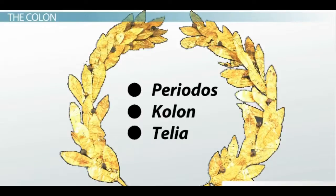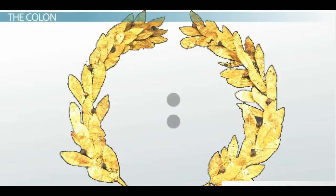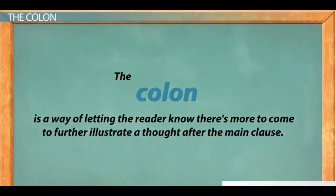Since English borrows its tricks from many languages, ancient Greek included, this vestige of punctuation remains, only now 2 dots means we're left with only part of a complete thought, while a single dot, the period, tells us the thought is ended. The colon, therefore, is a way of letting the reader know there's more to come to further illustrate a thought after the main clause. This is usually in the form of a list, as follows.